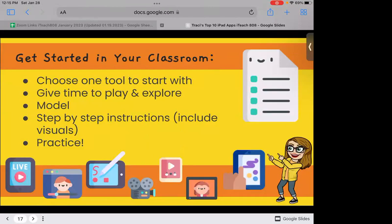My tips for getting started in your classroom: definitely choose one tool to start with. When I was still in the kindergarten classroom, I would go to these teacher learning days called TILT, Teachers Integrating Learning and Technology. They were awesome. But it was like a fire hose and I'd learn a million different things and want to go back to my classroom the next day and do all of them. And it was too much. I wasn't being intentional. I was asking too much of my kids and then I was getting overwhelmed.